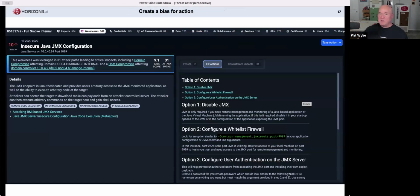And so this creates a bias for action. Using this tool really motivates and arms teams to be able to remediate and fix these issues in a more timely manner. You're able to look at the impact and not just the vulnerability, see the impact and see what to prioritize when you're remediating these vulnerabilities.